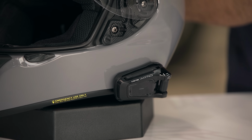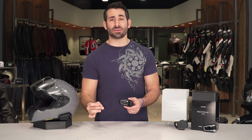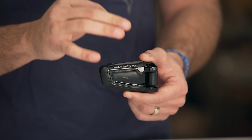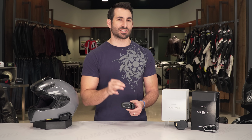Now, from a riding standpoint, we love the fact that it's easy to use. It has some of the biggest speakers in the industry right now at 40 millimeter, and it is one of the few units that's going to be fully waterproof as well as dustproof when some of its competitors are just going to be water and dust resistant.